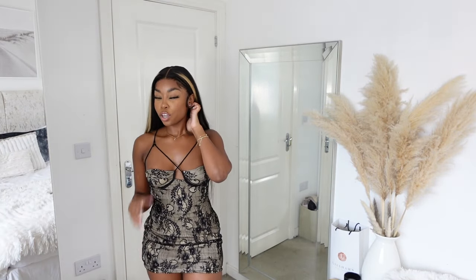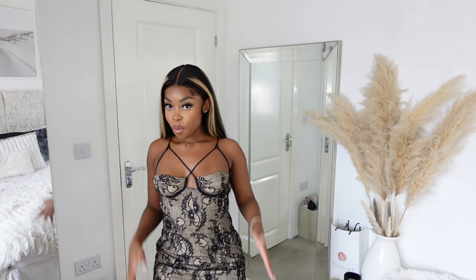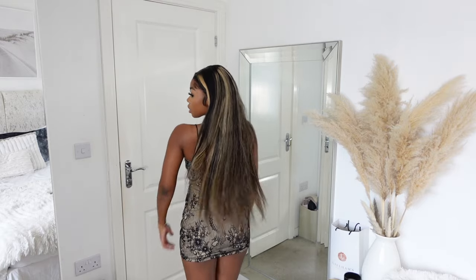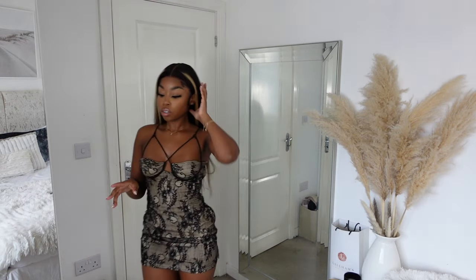I don't know. Guys, let me know in the comments, are you getting where I'm coming from? But yeah, it's very nice. The underwiring helps the girls, as always. And the back is very nice. It's just cute. This dress is honestly just the vibe.